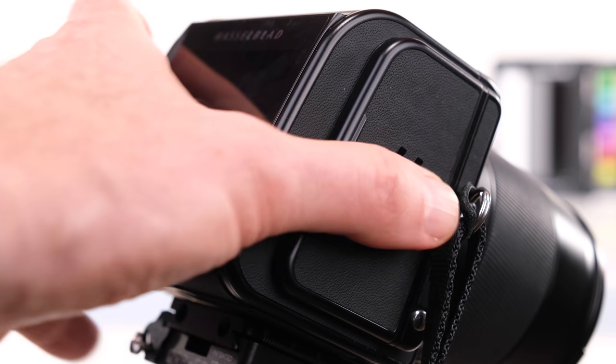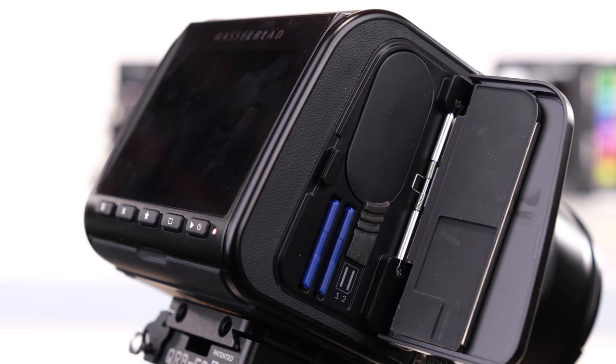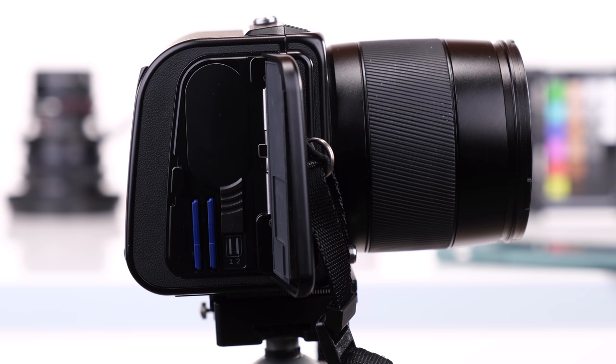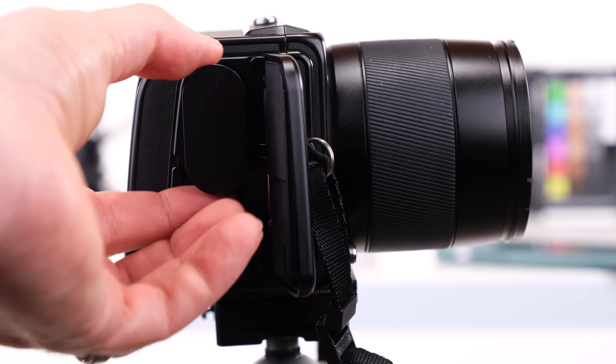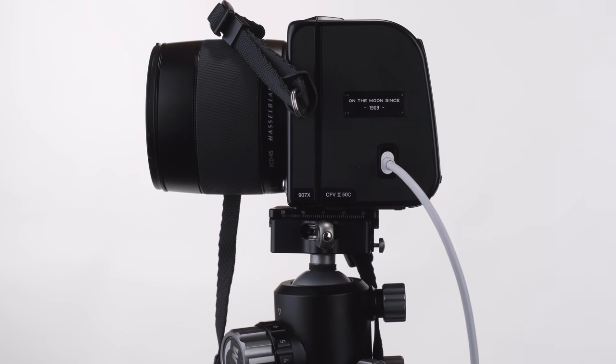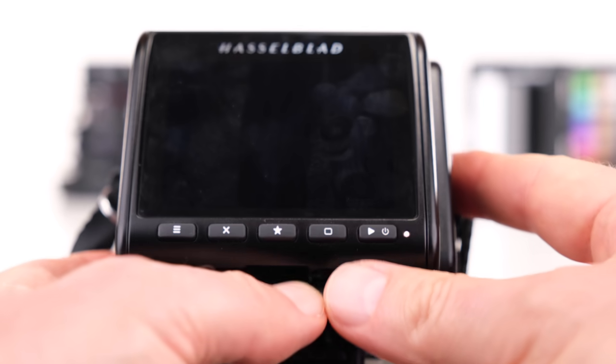2. Dual UHS-2 card slots rather than the original single compact flash slot. 3. Dramatically improved power options. The battery is now completely internal in a much nicer, cleaner package, and you can charge or power it externally via USB-C. And 4. I'd call it the ability to more fully experiment with video at either 1080 or 2.7K at 30 frames per second, with now dedicated mic and headphone jacks, woohoo, though absent any kind of HDMI port.